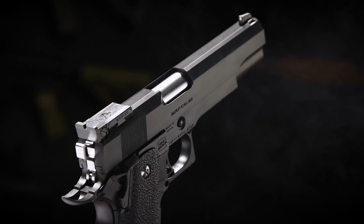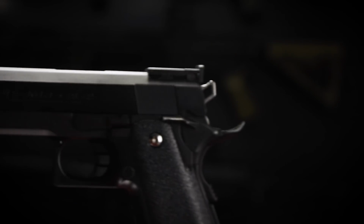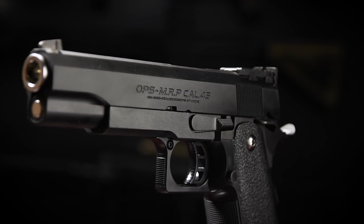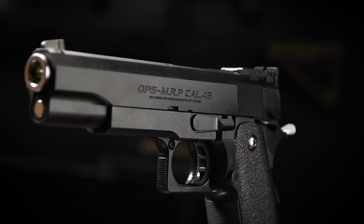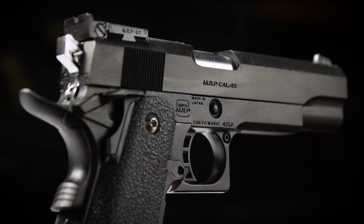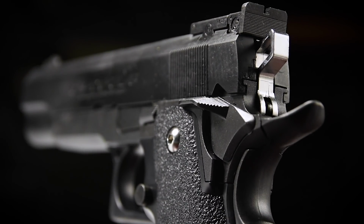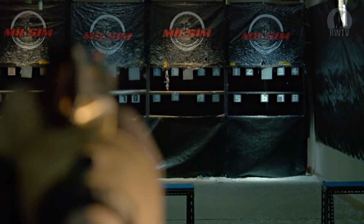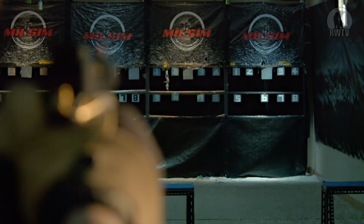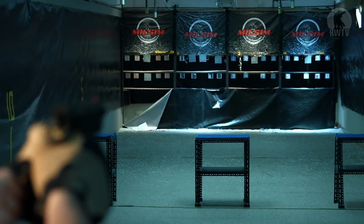Exceptionally gas efficient and great accuracy. That is why this gun, the Tokyo Marui Hi-Capa, is considered the benchmark to which other pistols in the market are compared. Not to mention that it's the go-to pistol for a lot of competition shooters. It is exceptionally snappy and, like I said, very gas efficient and accurate. It is the king, the top, the pinnacle, still to this day, of best pistols.